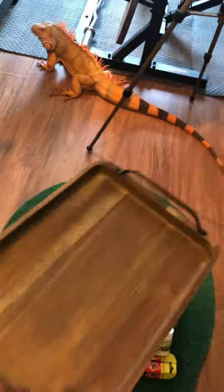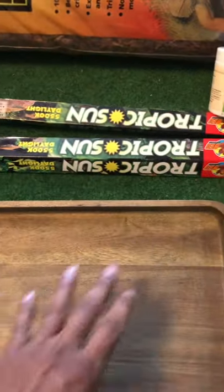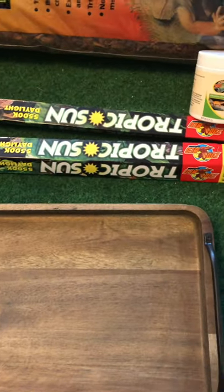This tray, I actually overpaid for this. This was like $20 from Kroger's. But you know, I could have got this at the dollar store a lot cheaper. But yeah, I just had to give him a little bit more space. He don't have too much of an edge on it, so he won't be hitting his lip.